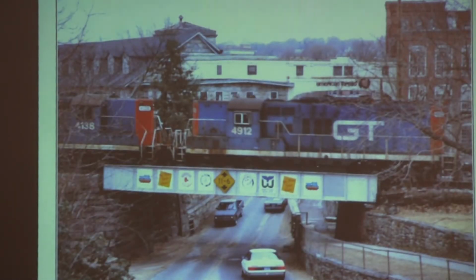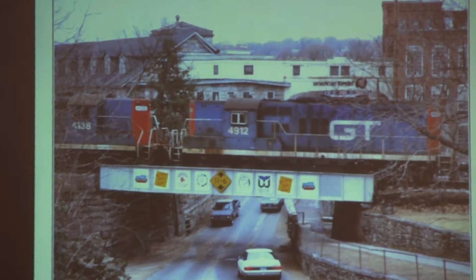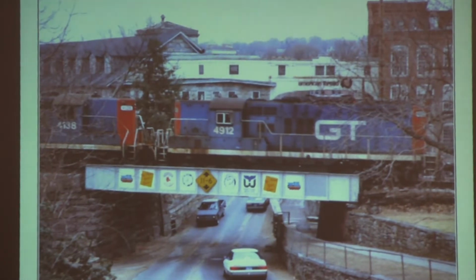And here's the same bridge. This is a photograph from the internet. The photographer said it was 1990. Grand Trunk diesels, Central Vermont, Grand Trunk of Maine, and the Duluth, Winnipeg, and Pacific were all owned subsidiaries of Canadian National. They shared power in the diesel era. So you can see the old bridge. That's Hartford Whalers, hey.